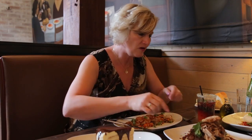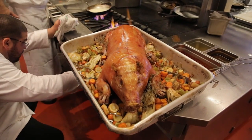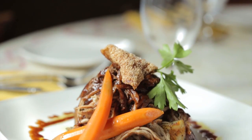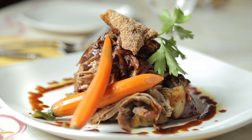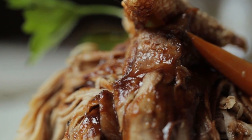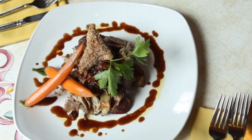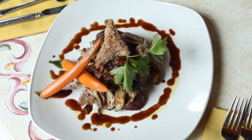So now in front of you here, what do we have here? This is our suckling pig. We slow roast our own pigs, and we do that for about 12 hours. The meat is so tender, falls off the bone. And then we make this reduction sauce ourselves. It's really just the sauce that comes from roasting the pig. It's just reduced, nothing else added to it.